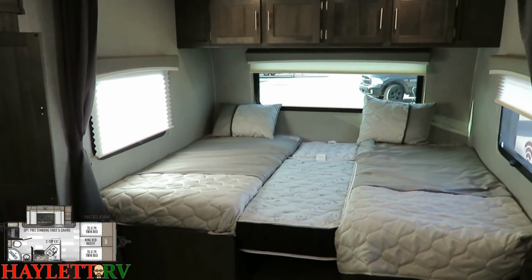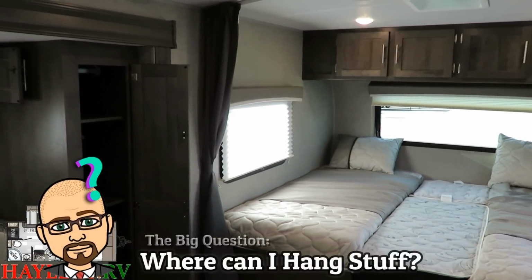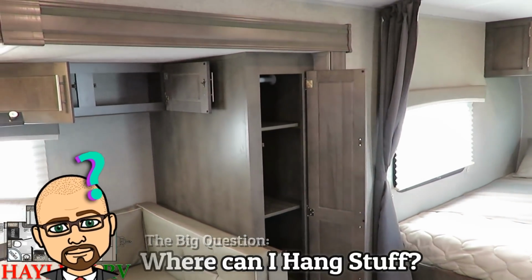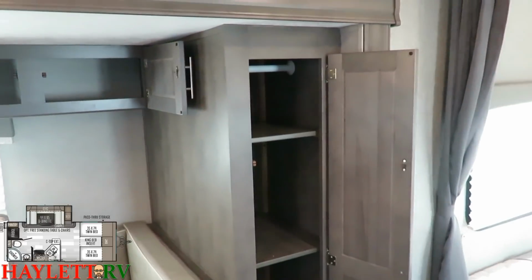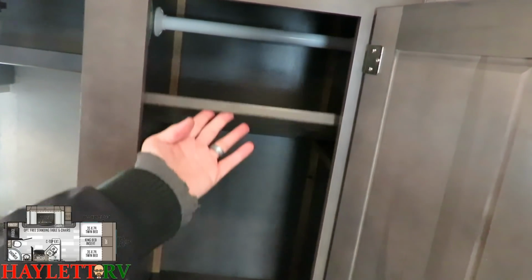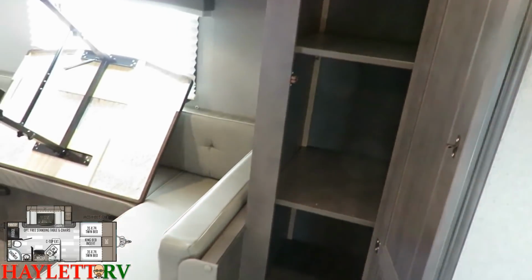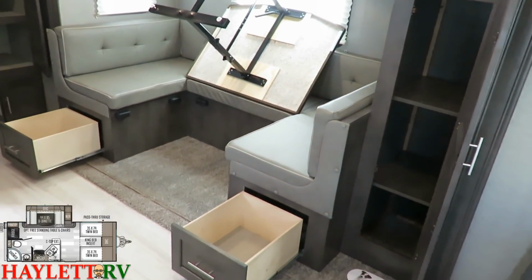Now, you can see that there's good storage space up top. But again, the question is, where do I hang stuff? And the answer depends on what you feel like doing and where you feel like doing it. Because over here within the slide out, and Rockwood's done this, this is basically the 2104S Rockwood, just adapted from a Murphy bed to a twin to king bed. You've got potential hanging closet space there with removable drawers down to the floor, so you can have pretty good closet space there.